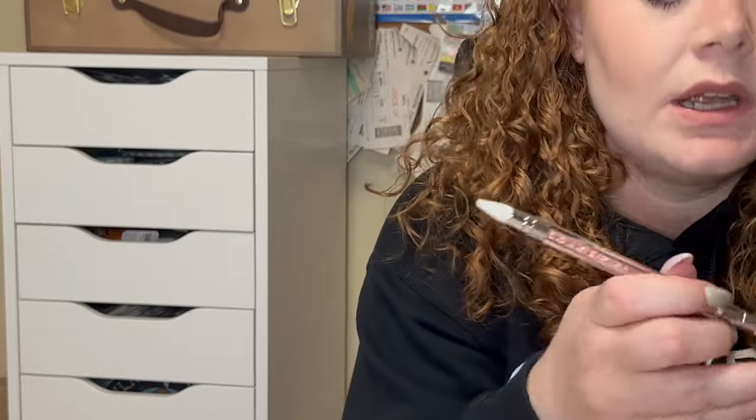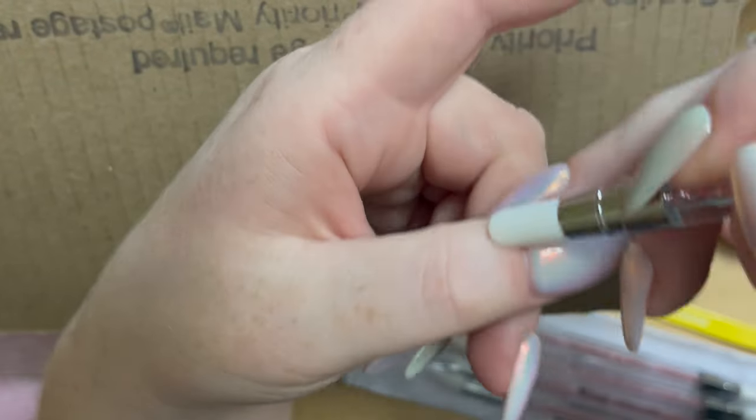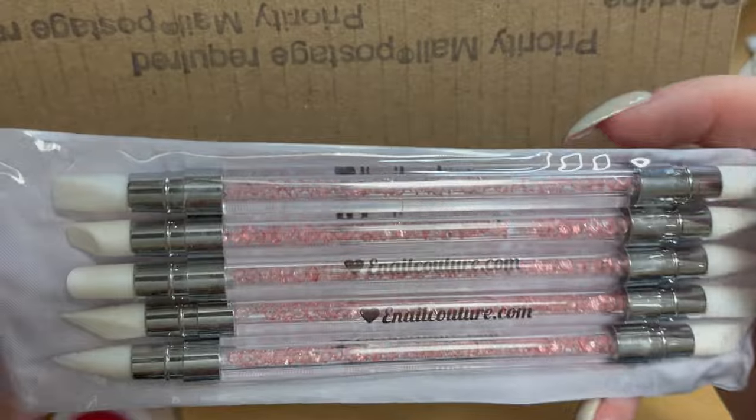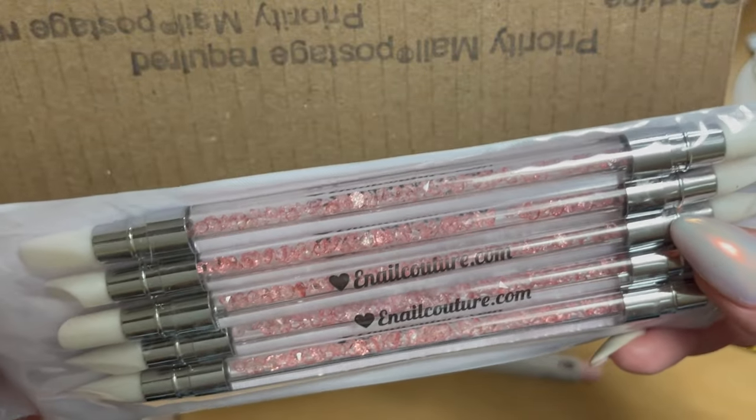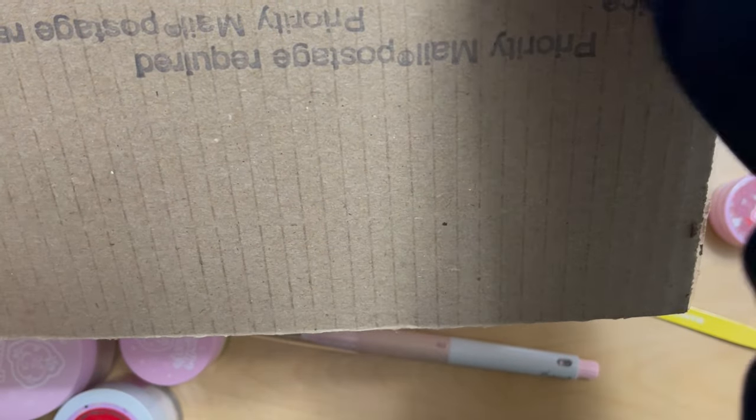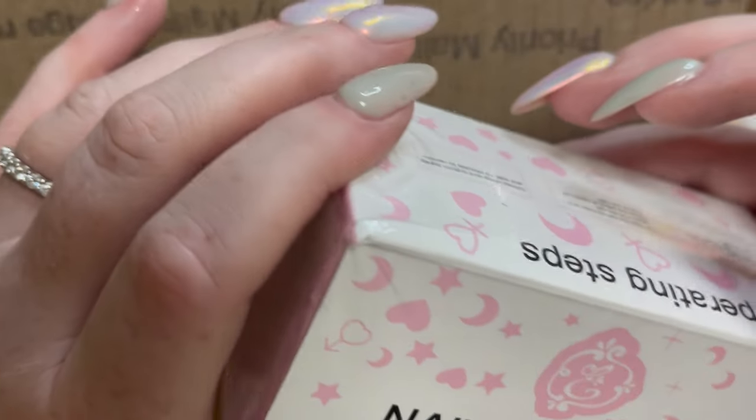And then as you can see, these ones, it looks like a cuticle pusher, but it's not, but it allows you to really get in there if you're doing chrome powder, or these are really good for pressing down foils. So it looks like we have 5 in here and they're double-sided, which is really nice and convenient. What the heck is this? Nail remover cotton.